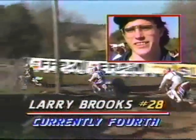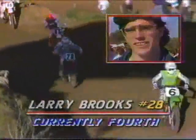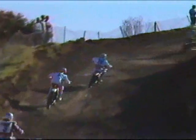There's Larry Brooks, number 28. He is a privateer, rides paying his own way, rides a Honda. Showing very well at the moment. He's running at 4th place. And it's this kind of showing that catches the factory attention, or maybe a major motorcycle dealer. And they say, hey, come on, kid, we'll help you out a little bit, and let's see just how you can progress if you have the right kind of equipment and maybe take some of that pressure off you as far as paying the bills are concerned.